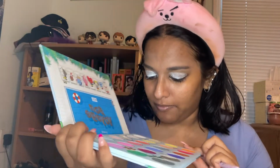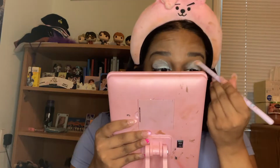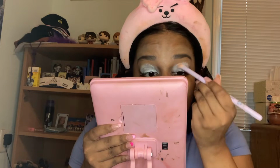So I have my eyes primed, but I didn't set them with my usual e.l.f. palette because I thought I would use the Bon Voyage palette to do that. To set my whole eyelid, I'm going to take the white shade in the corner, in Guardian, and I'm using one of my BT21 Cream Shop brushes, the Mong one. I'm just going to pack that onto the brush and sweep that all over my eye to set the white base.